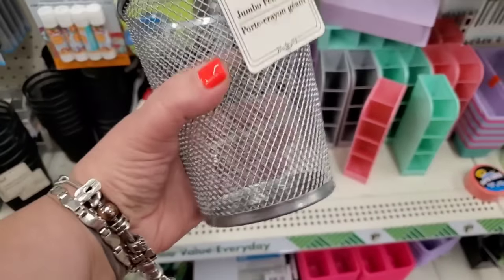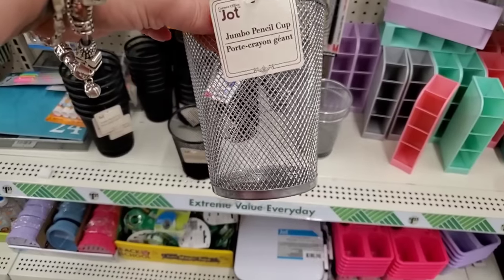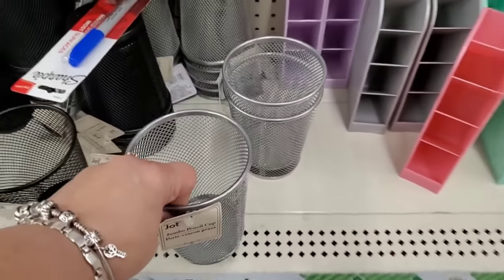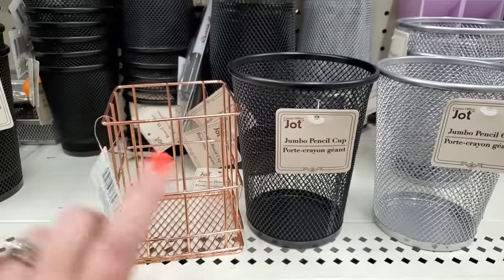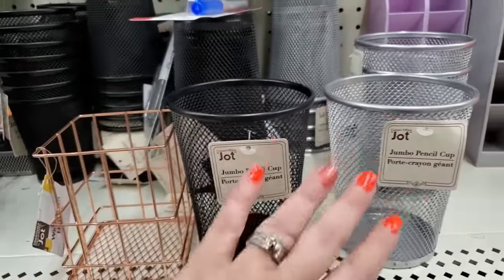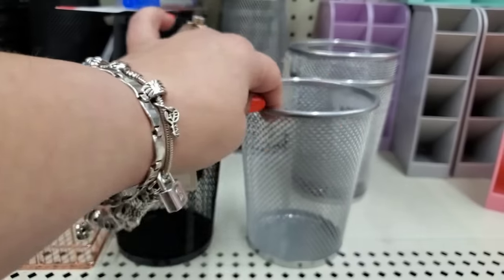And they usually do have these in a smaller size, but this one is huge, guys. Look at it. It says jumbo pencil cup, and it's not kidding. They do come in the black and the silver. And look at them compared to these. These are really big. They are really, really nice and very simple, like streamlined.